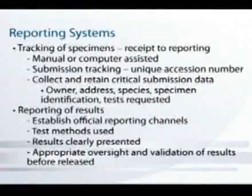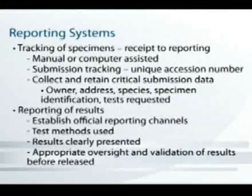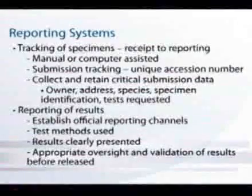As far as reporting, you need to establish where the results are going. Will they go to a particular official above or whoever manages the laboratory? But you want to make sure that the reporting channels are pretty set and don't give out information to people that shouldn't have it. But basically, these reports should contain the methods that were used to obtain the diagnosis. The results should be clearly presented, and you should always have within the laboratory appropriate oversight and validation of the results before they're released to make sure that erroneous results do not leave the laboratory.